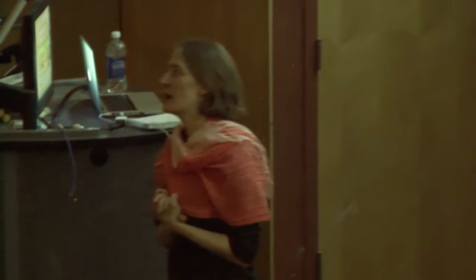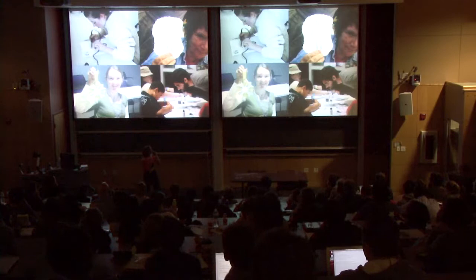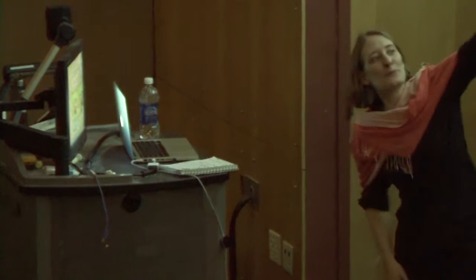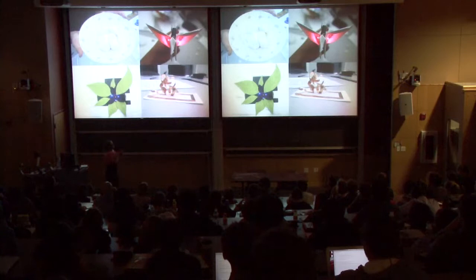Here are just a couple of snapshots taken from a number of different workshops that we've taught over the past year or so, with different groups of people working with paper and electronics and computation. This gives you a good sense of the range of audiences that we've been connecting with and engaging with. Here's an assortment of some of the artifacts that participants have been making.